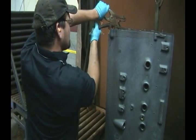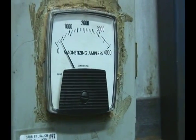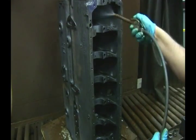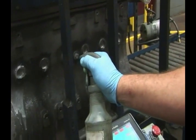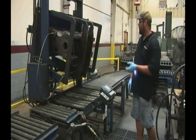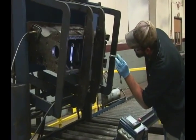The next stop on the line is this Magna procedure. A technician sends an electric charge through the block and then sprays it with a specially formulated solution that reacts to the charge. An ultraviolet light is then used for surface inspection, which makes any cracks easier to see. New freeze plugs are then inserted, and the block is then pressure tested to ensure there are no cracks. That test is at twice the PSI the block would normally experience. This is when we can establish the integrity of the block so it can be machined to exact OEM specifications.